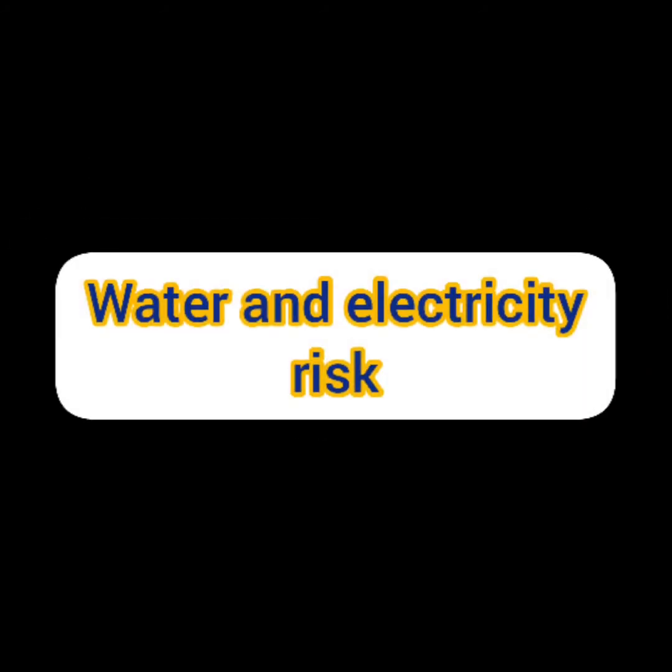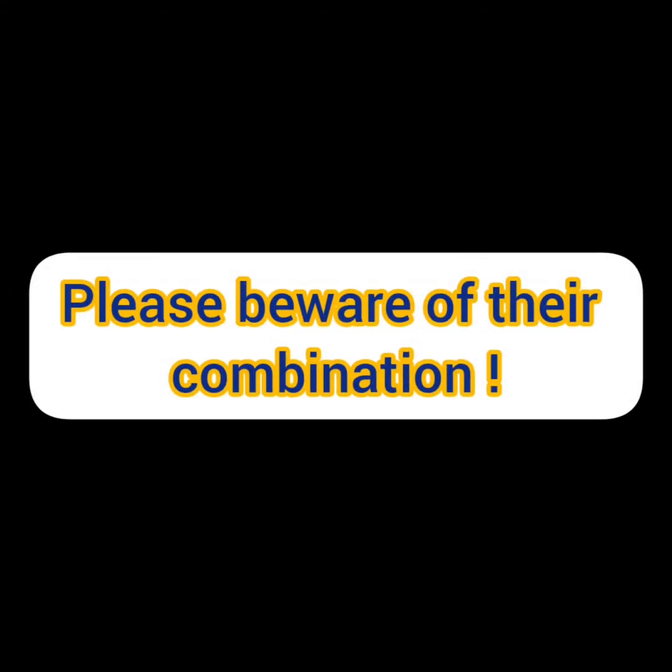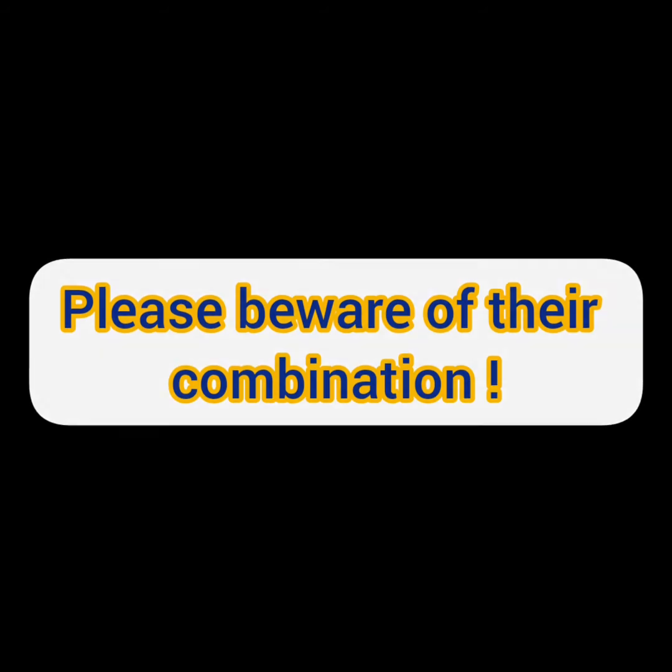Water and electricity risk. In a hydroponic system, mostly we use water and electricity. Beware of electricity in combination with water in close proximity. Always put safety first when working with the water systems and electric equipment, especially in commercial greenhouses.